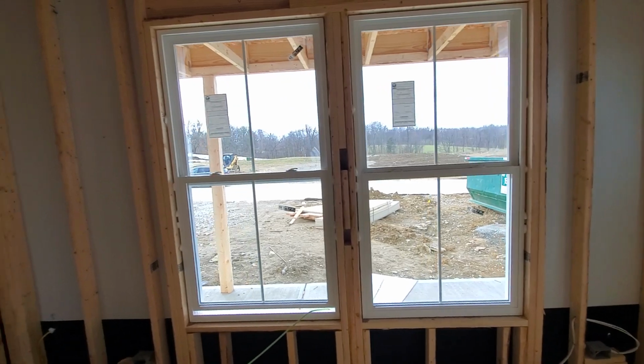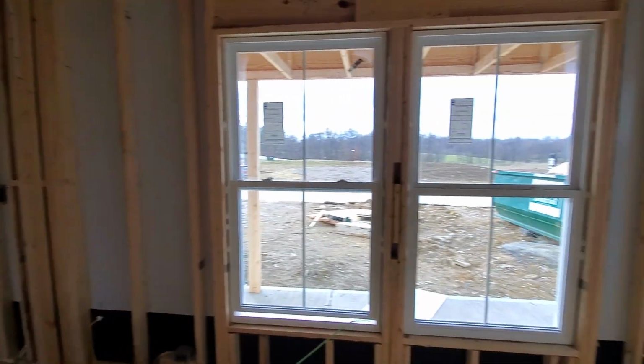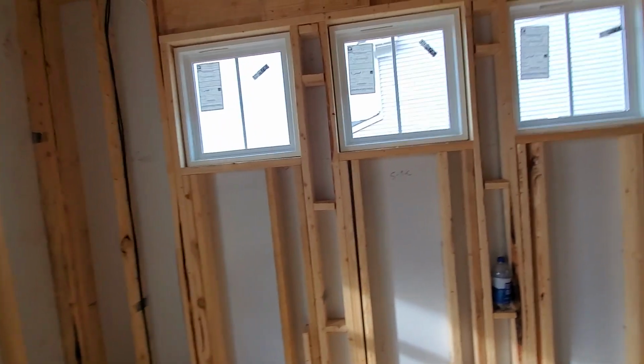Mom might need to get in the car. She left the house. She's looking around the neighborhood because she's taking a walk.